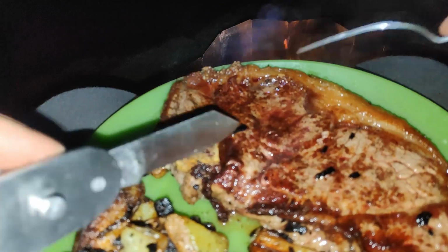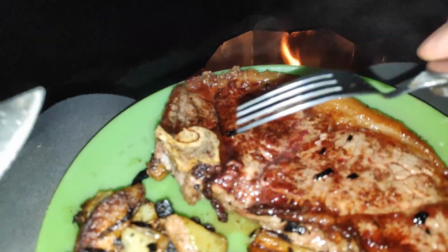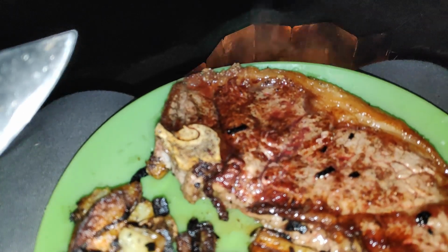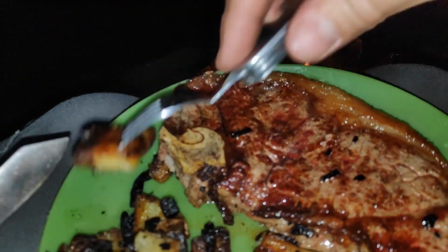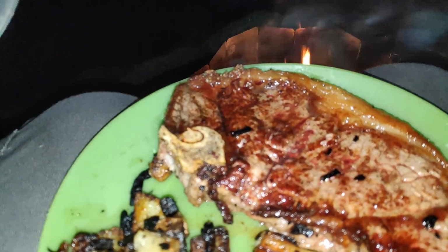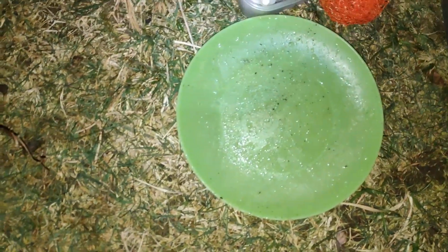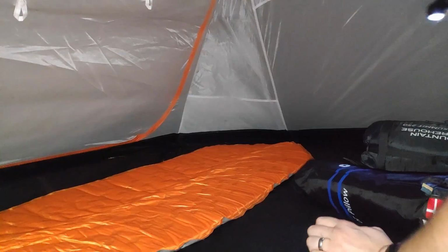Yeah, she's juicy. Oh, she's a beaut. And these look pretty good too. Gorgeous fried oniony potatoiness. Oh, well, that was delicious.